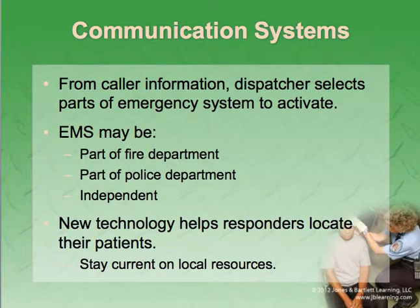So what happens is, during the time of a call, dispatchers will receive a call and they then select, hey, what do we need to activate? Does this call need fire and EMS, or does it need police, fire, and EMS, or does it just need EMS, or does it need to be fire?